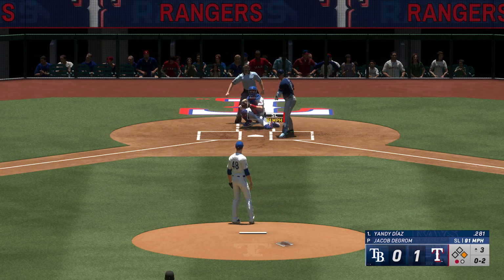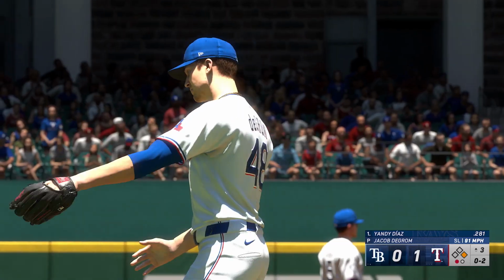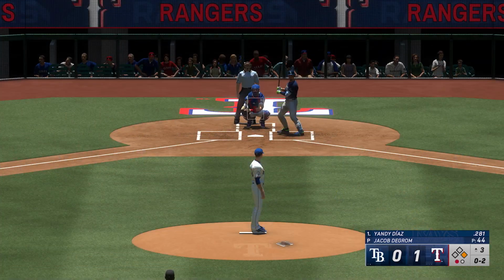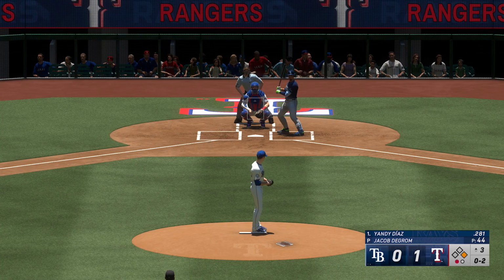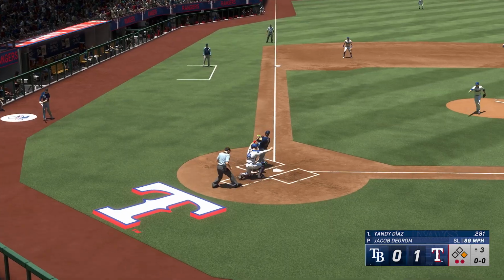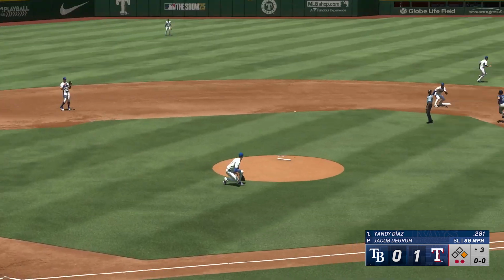Swings through that one for strike 2. That front-door slider is such a devastating pitch. You don't want to get beat by the inside fastball, so you cheat a little bit, and then by the time it gets there, it's out of the swing plane. Swings through it for the K.